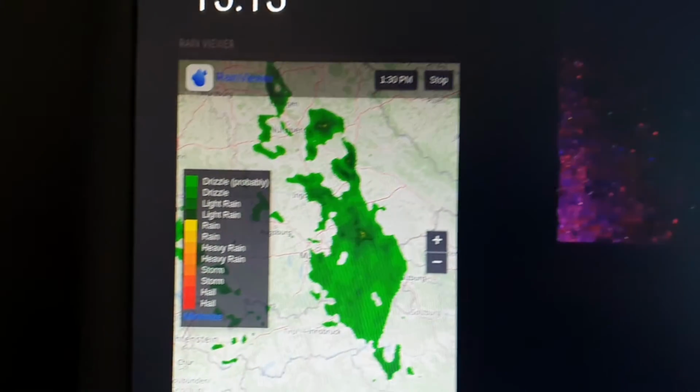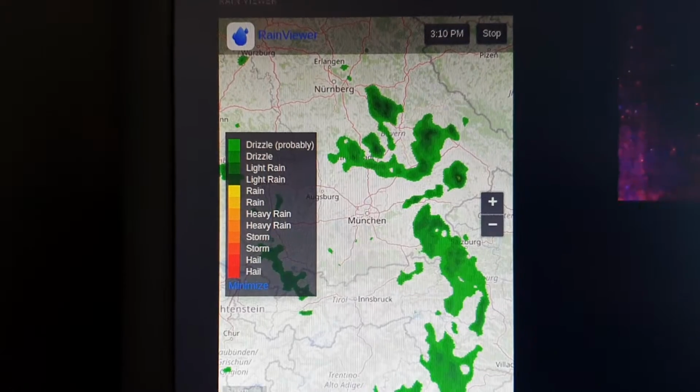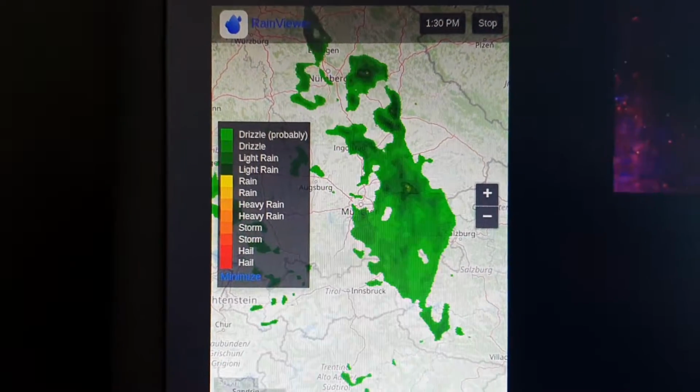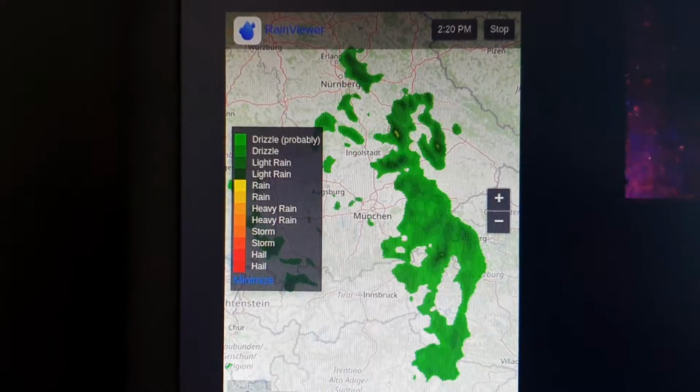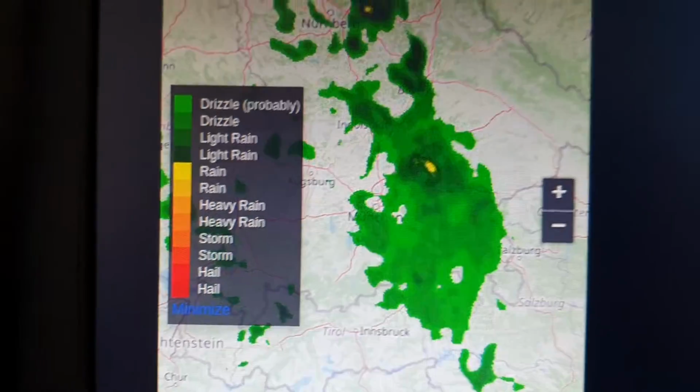And here is the weather radar for Munich, where I live. And you can see there's some drizzle with a little light rain moving across the eastern part of the city, conveniently avoiding where I am.